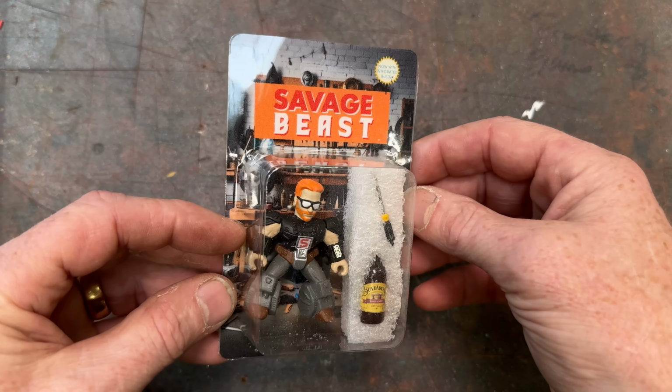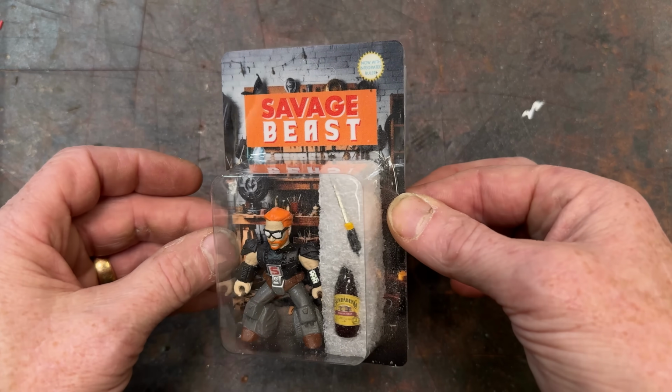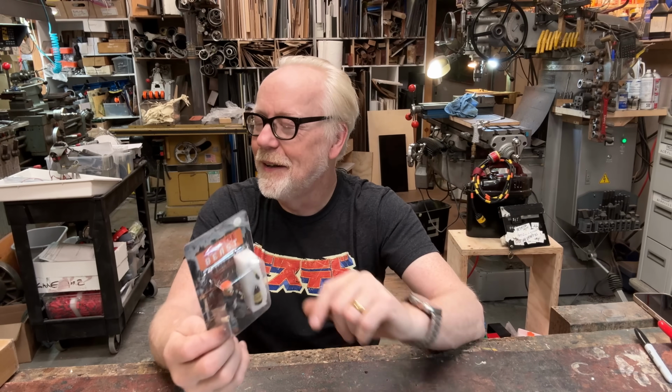Beast mode, Battle Beast mode. This is magnificent. I love fantasy products. There's something about the cosplaying of commerce. I think that's what I think of this as.